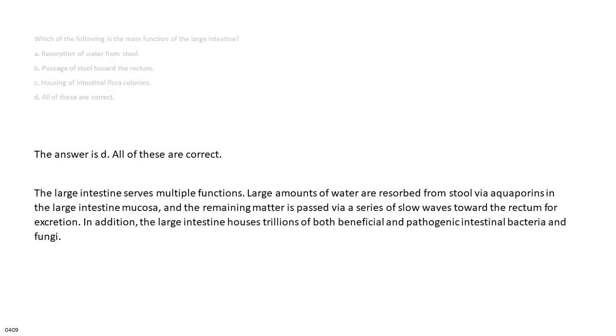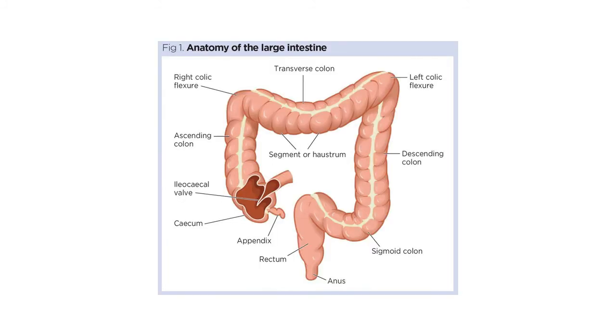The answer is D. All of these are correct. The large intestine serves multiple functions. Large amounts of water are resorbed from stool via aquaporins in the large intestine mucosa, and the remaining matter is passed via a series of slow waves toward the rectum for excretion. In addition, the large intestine houses trillions of both beneficial and pathogenic intestinal bacteria and fungi.